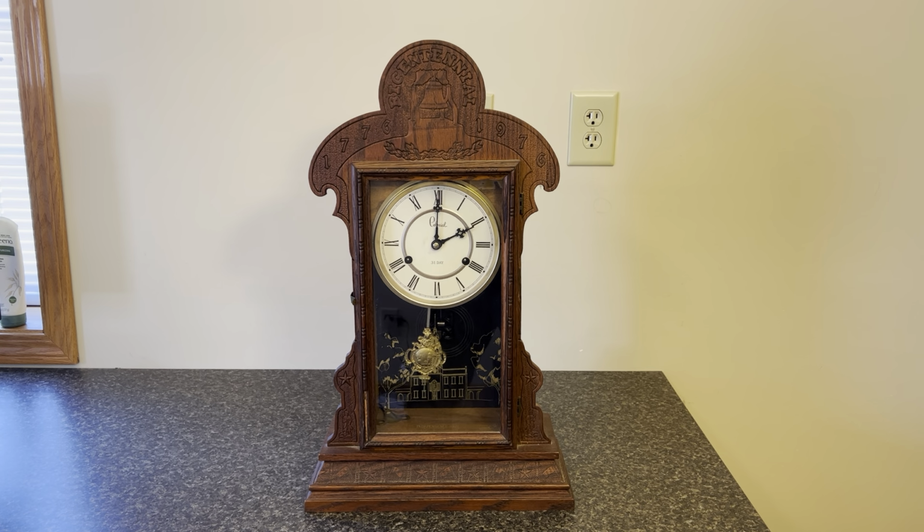Maybe the hands are mixed up. I wasn't counting the chimes there, but it sounded like it chimed 3 or 4 times. So it thinks it's later than it is. So clearly this clock needs a little work, but it would be the first time in its 48 years that it's been serviced, if you will.